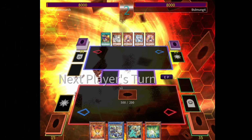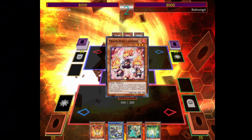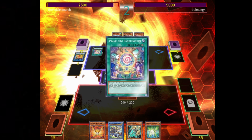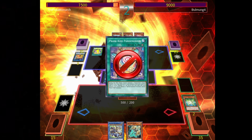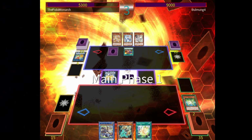Duel number 2 against Bolmung 4 from Twilight Azure Gaming. Again, we just set 1 pass, which is not a very good look for us. He goes into the Dodo Doodle Do thing and gains 1,000, goes into Fansies. We negate the Pandemonium, and he goes into Nightmare Unicorn, sending back our monster. Hits us for 2,200, and he uses pranks, so he adds the Roxy's to hand, and now it's our turn.